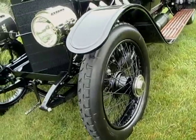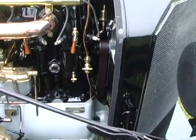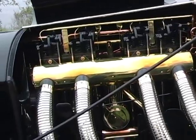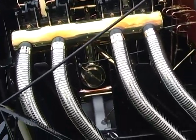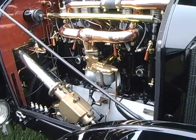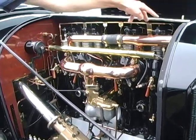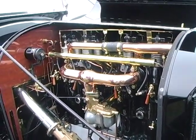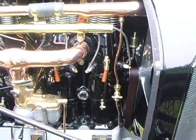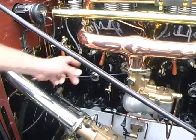Rudge wheels. Probably the nicest feature of this car is the engine. It's a 9.6 liter 4-cylinder overhead valve. This is a very long stroke engine. It's almost a 7-inch stroke inside, over a 5-inch bore. 2 exhaust valves per cylinder, 1 intake. The overhead valve arrangement for 1913 was very rare. Uses Bosch ignition, 2 spark plugs per cylinder.